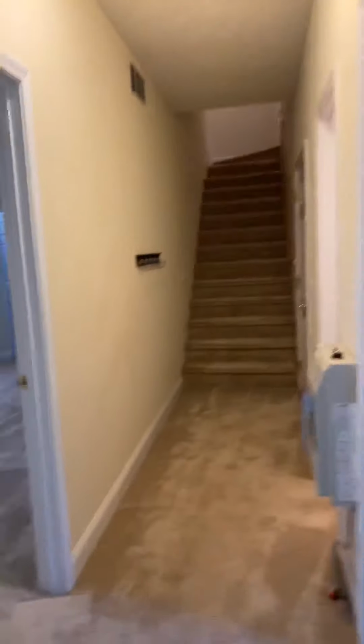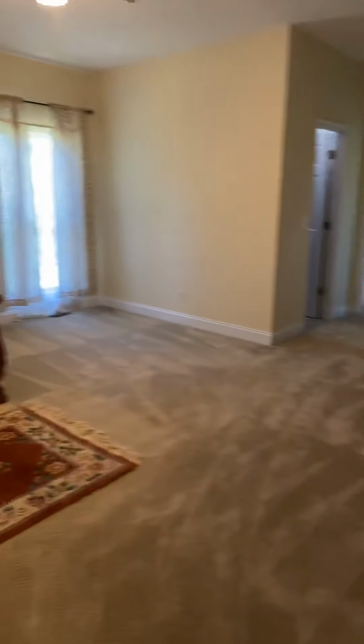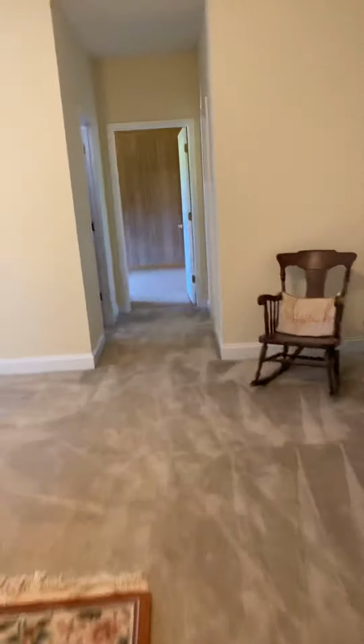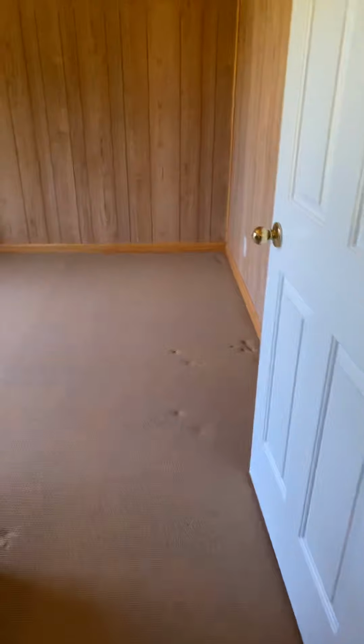We go to the left, stairs, another closet. This is the master ensuite, full bathroom. So you have the vanity, one sink, shower, tub combo. And then you have two closets here. Hers. His. And office space. Or this is what the current owners use it for.